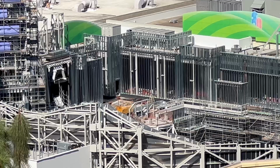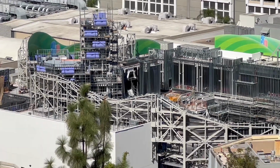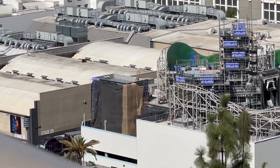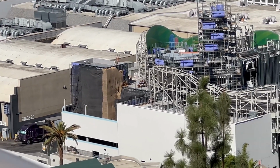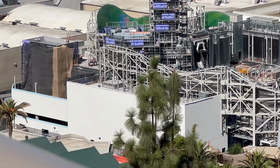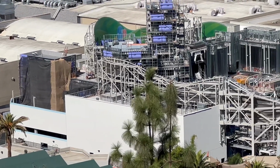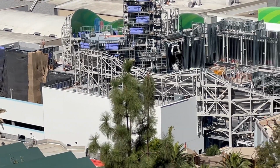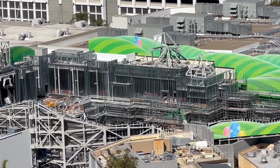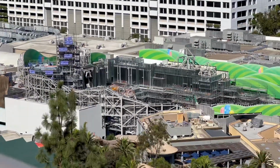So even though they're waiting for all these supplies to come offshore, there's still a lot of work to be done, which is awesome. And I'm still wondering when the tarps are going to come off of this guy. That short building right there might be one of those interactive experiences that you can have with those power-up bands, which I'll for sure be doing and enjoying when this land opens. But other than that, on the exterior as a whole, it looks the same.